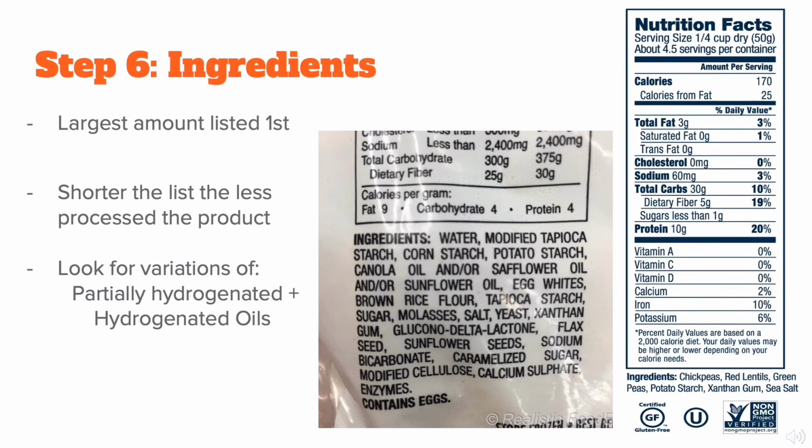Items we don't want to see in our ingredient list are partially hydrogenated oils, another name for trans fats. If those names are in the ingredients list but not in the percent daily value, that means that a serving does not exceed 0.5 grams, but the product still contains trans fats. This is why it is important to read nutrition labels.